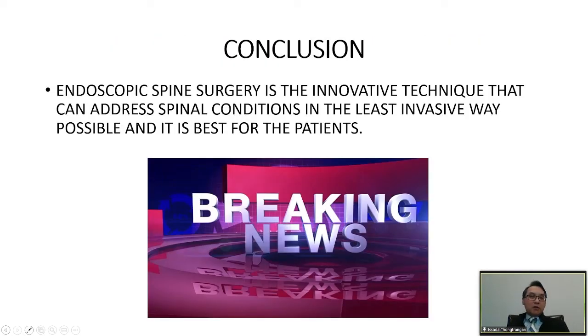So in conclusion, I think endoscopic spine surgery is an innovative technique and is the least invasive possible way that nowadays allows surgeons to address spinal problems. And in my hands, I think it's best for my patients compared to open surgery, mini open surgery, or even a tubular surgery. So I think it can be done.